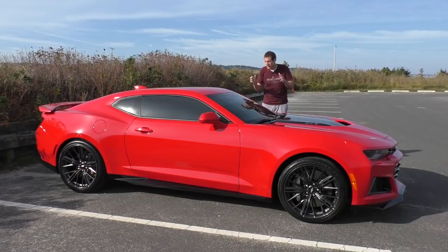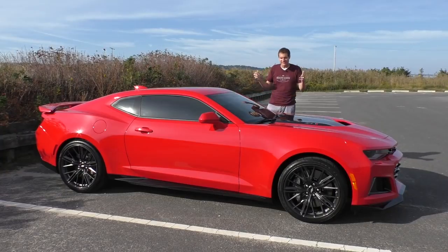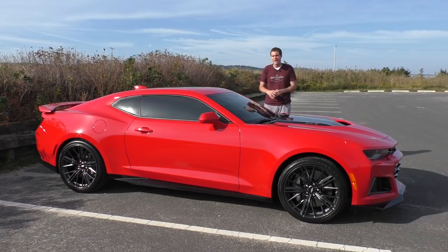Those were the interesting quirks and the cool features of the Camaro ZL1, and now it's time to get out on the road in this thing. In a Camaro with more horsepower than a McLaren 650S. In a Camaro with a higher top speed than a Porsche 911 GT3 RS.